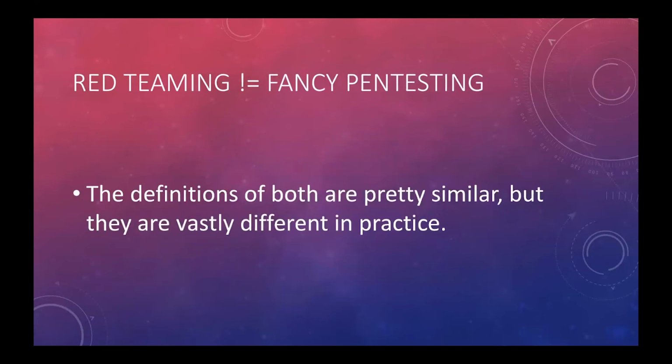And this should go without saying, but red teaming is not fancy pen testing. It is not. They are two drastically different things, but they sometimes employ the same tactics. For instance, you may use Metasploit to throw an exploit. On the red team, maybe I'll do that, but using something pre-generated might burn my access. So would I want to just throw some script kiddie stuff on there? Probably not. But as a pen tester, I just want to get in. I just want to find the hole and get in, right? So definitions are pretty similar, but vastly different in practice.